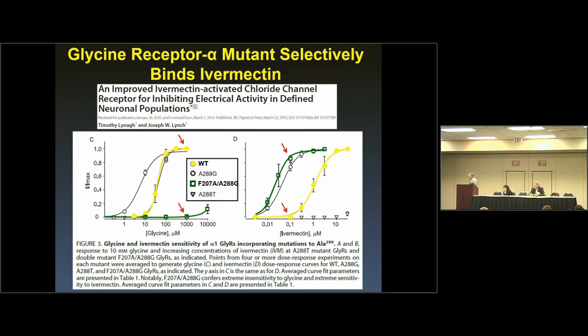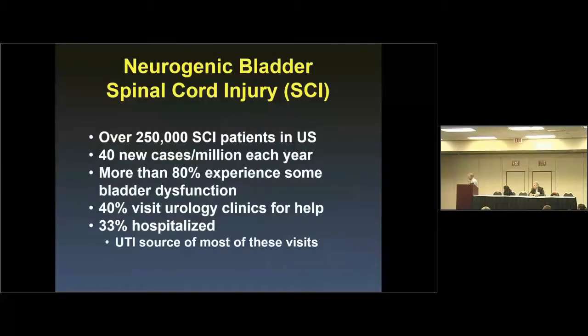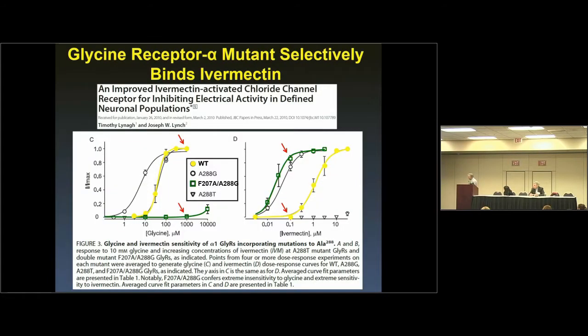So several years ago, Joe Lynch from Australia published a nice paper to show that a double mutation in the glycine receptor would make it insensitive to glycine. But of interest was the fact that this double mutation caused a dramatic increase in activation by an anti-helminth drug called ivermectin.